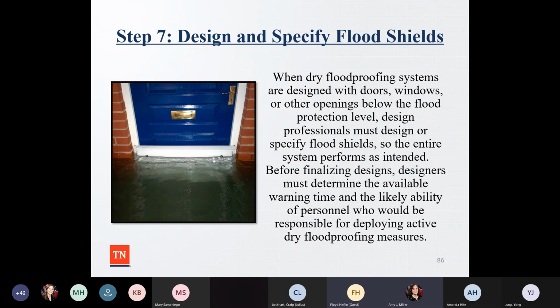So just because you have a gate and it is below the BFE or the design flood elevation, you've got to take into account if somebody has to go in and put that gate up, how much time do they need to do that, and making sure that it gets deployed quickly.